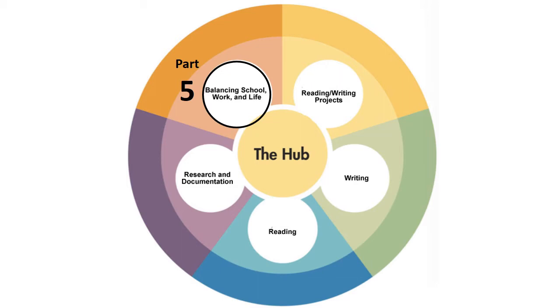Part 5 of The Hub is a collection of materials that the instructor can use to address these kinds of issues, to get them out in the open, to have students write about them, think about them, read about them, watch videos about them. And so Part 5 is really unique to The Hub, and we think of it as very important to the overall mission of The Hub.